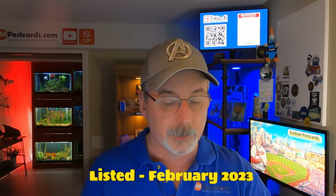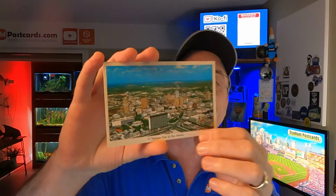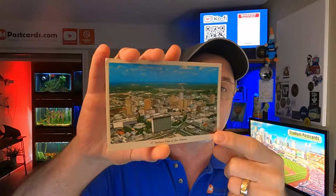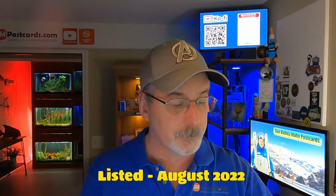This one was listed February 2023, a year ago. The top house view of San Antonio, Texas. Chrome card. It looks like a white border, but it's a chrome card. 1982 it was posted. Even though it has a white border, it's not from the white border era. $4.75.